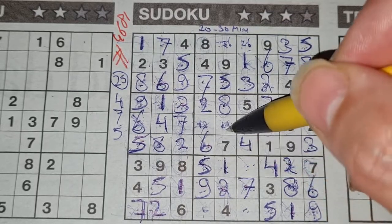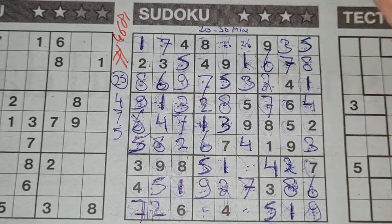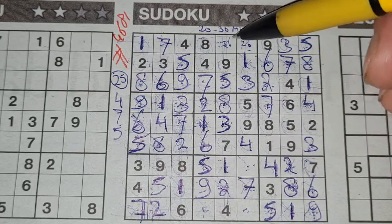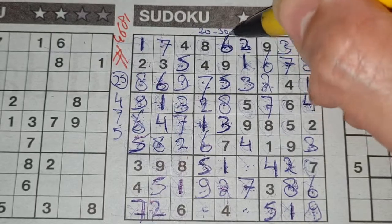Now we have a 1 here, so this box can't be 1 anymore, that box should be 1. And this box should be a 3. Now we have a 2 there, so this box can't be 2 anymore, that box should be a 2, and this box should be a 6.